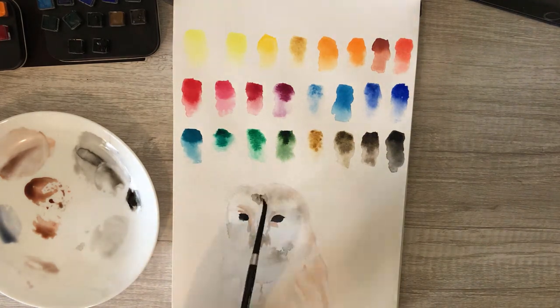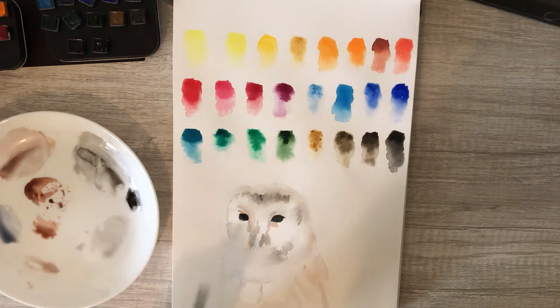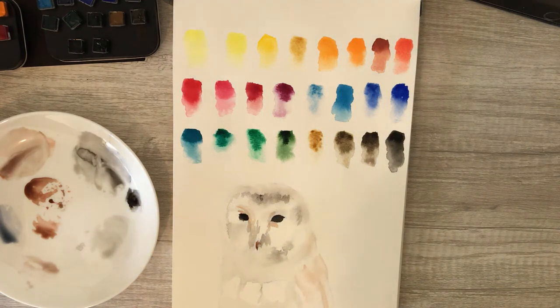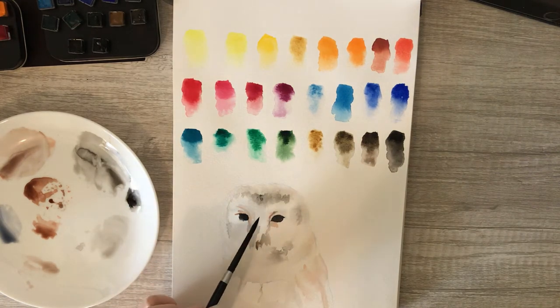And just to mention, doing swatches is nice, you know? You can get a good idea of pigment load, but you can't really get an idea of how the painting is actually going to work out until you do something like what I'm doing here, which is why I wanted to show it in action rather than just with swatches.